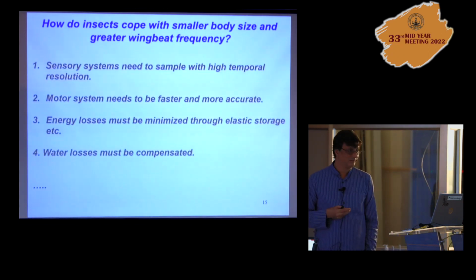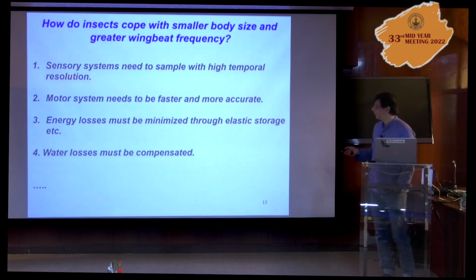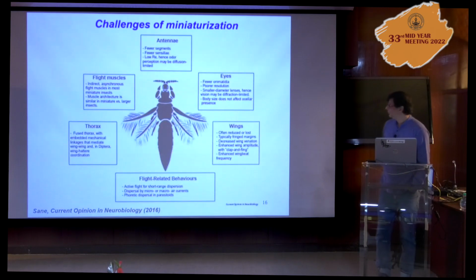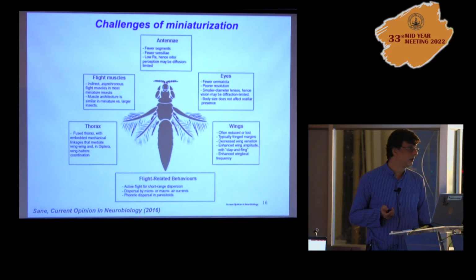Now, there's other interesting things about miniaturization, because not only is their ability to generate forces compromised, but also their ability to sense the world or to generate muscle commands. Energy loss is always a major problem. The smaller you are, the greater your surface area to volume ratio. And of course, water losses. There's such little water in them that they are always struggling against. And most of the times, miniature insects die because of dehydration. So these are just a few of the many challenges that insects deal with.